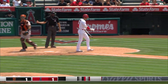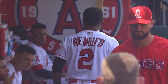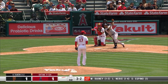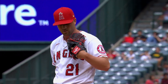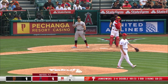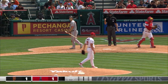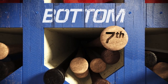He waves over the top of a split-fingered fastball. Ohtani will go back to work with the tie game. The 3-2 from Ohtani. Got him! I love that reaction. Mike Myers, 4.64 ERA in his 35th appearance of the year. Tuchman goes down on strikes. It's the 1-2. That's an inning. My goodness, if that doesn't send a message to your dugout. 1-1 our score.